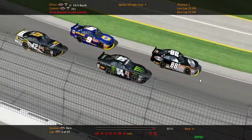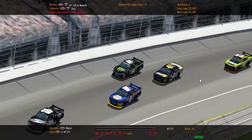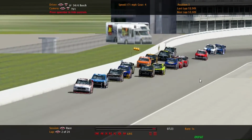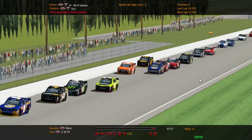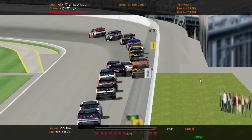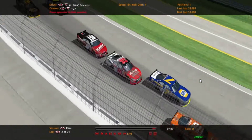Kevin Harvick trying to get his first win at the Brickyard in the NASCAR Xfinity Series. Chase Elliott now up to 4th. Kyle Larson getting 5th, and the 54 is dropping back like a rock on the outside lane. Next up in the clutches is Paul Menard in that 33. And back here we got Daniel Suarez in the 18, Regan Smith, Talladega winner Carl Edwards in the 20 car this weekend. Edwards started 15th, now has moved up almost inside the top 10.